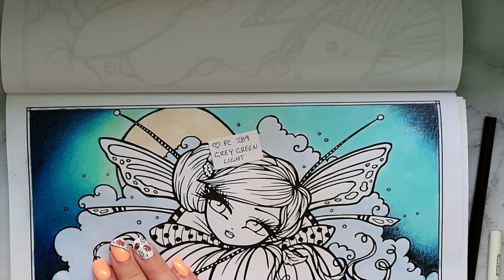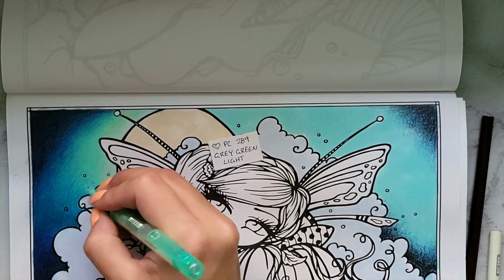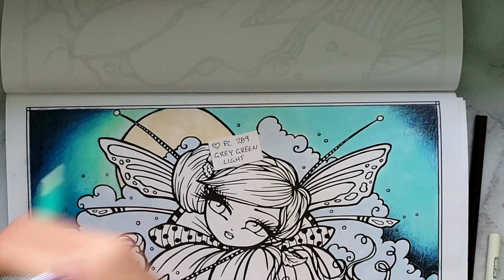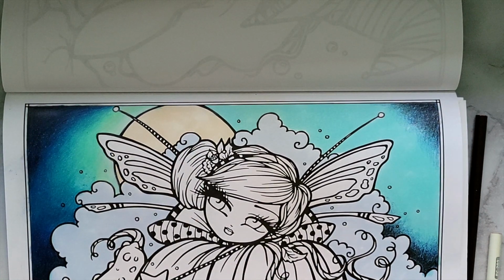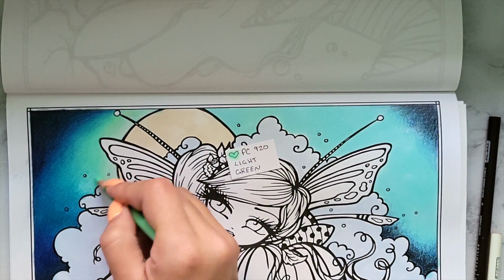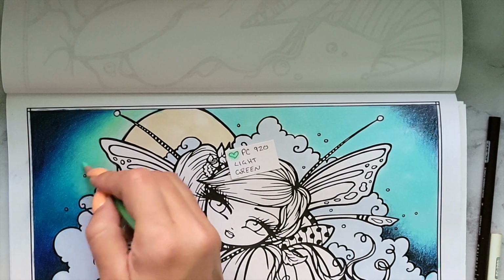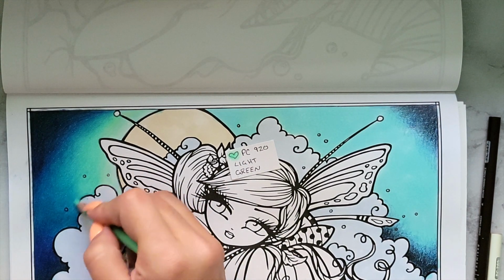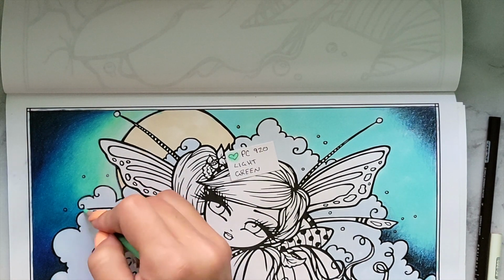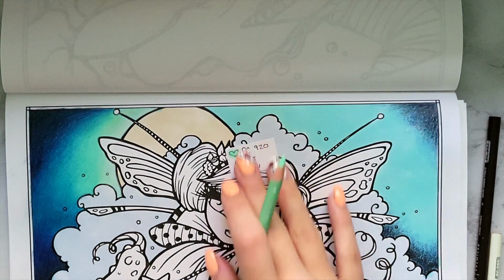I think this doesn't look too bad, but I don't know, this spot right here is bothering me. I'm gonna erase this a little bit, just lightly. And I'm gonna go in with the light green. I'm just going to bring the light green kind of through here. I think that's a little bit better.